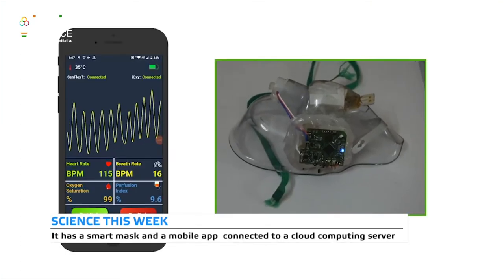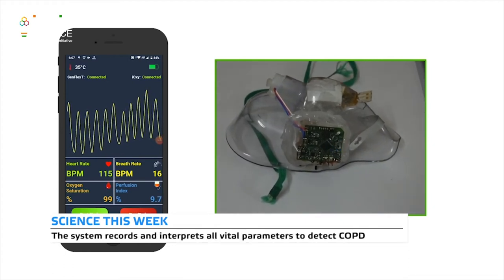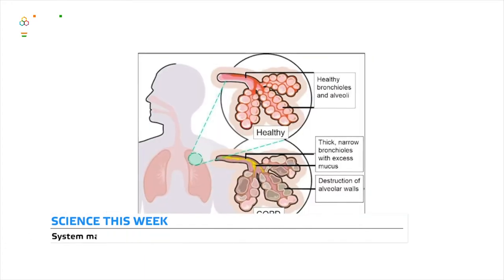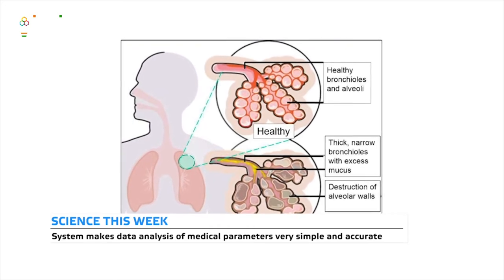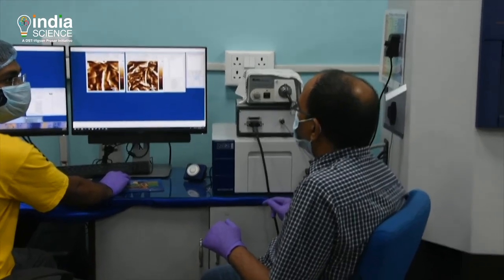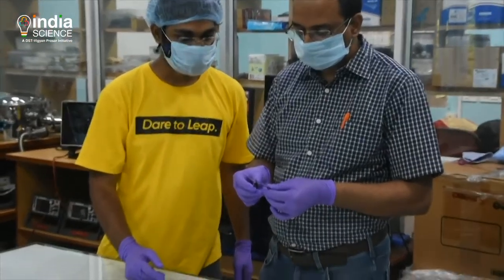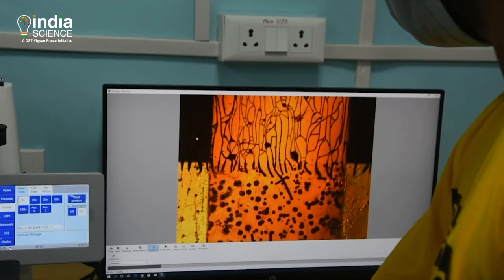The patient's respiratory rate, heart rate, breathing pattern, and oxygen content in the blood are monitored by the app and sent to the server, where artificial intelligence predicts the severity of the disease through machine learning. The report arrives on the mobile app after the data is processed, and it can be used for doctor's consultation. In this way, accurate readings and interpretation of vital parameters can save a patient's life.